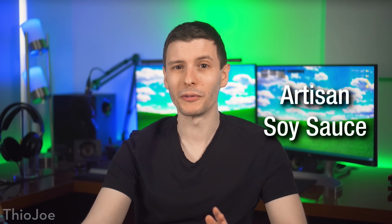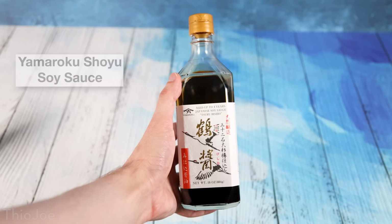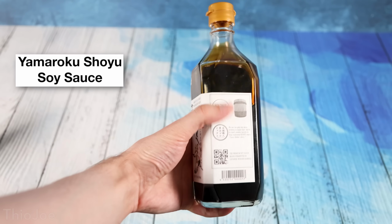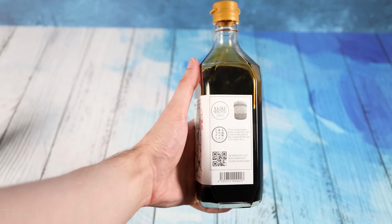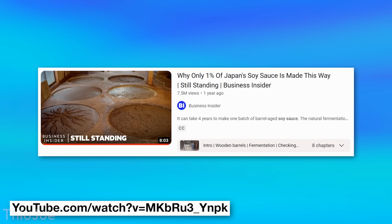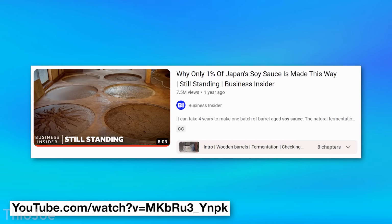All right, we still got a few more, and moving on, this next one is really good for people who enjoy sushi, and that is this Artisan Soy Sauce that's made in Japan and from one of the few people that still make it in these aged barrels, handmade. And this is very expensive. It's like $45 for a bottle, but I learned about this from seeing some Business Insider mini documentary series about this guy who still makes this, and I thought it was super cool.